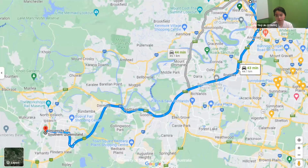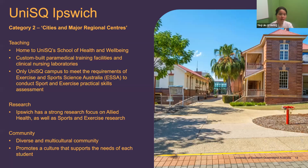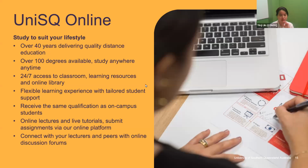Distance-wise, it's about 45 kilometers away from Brisbane, a 45-minute drive. And it also has a train from Brisbane City to Ipswich. It takes about an hour to get to the Ipswich campus from Brisbane. Again, Ipswich is also category 2 regional, which means 5 regional points and an additional year on their 485. And it's home to the School of Health and Wellbeing, and we deliver our paramedicine, Bachelor of Nursing, and Sports and Exercise Science in Ipswich.